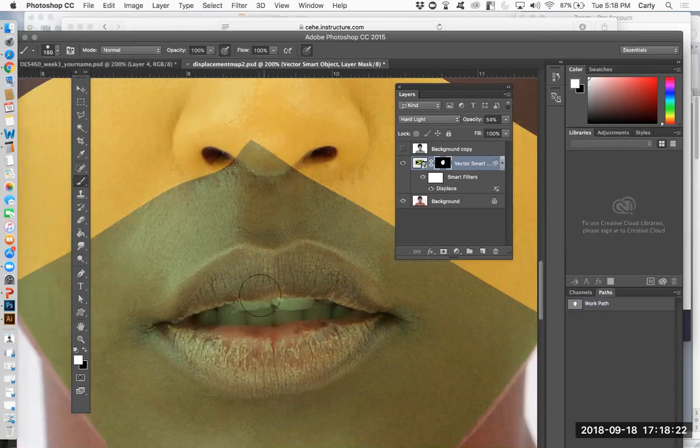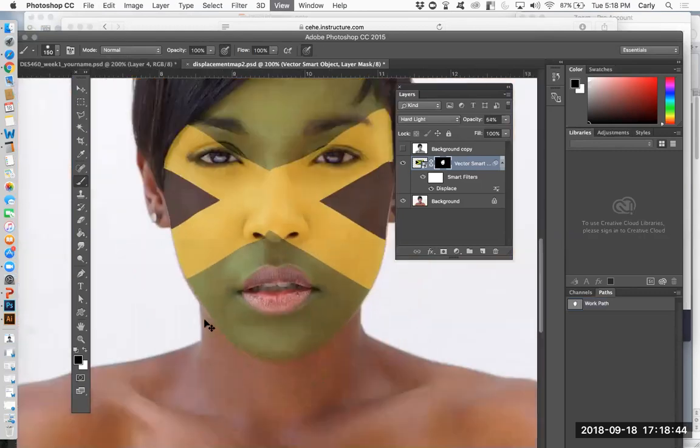Okay, so now I just have to do her lips. So I'm gonna increase my opacity up to 100%. And I'm just erasing, erasing, erasing with a soft edge brush. And if it's with a soft edge brush, you can blend it and it looks really good. But if you use a hard edge brush, it's gonna look bad.